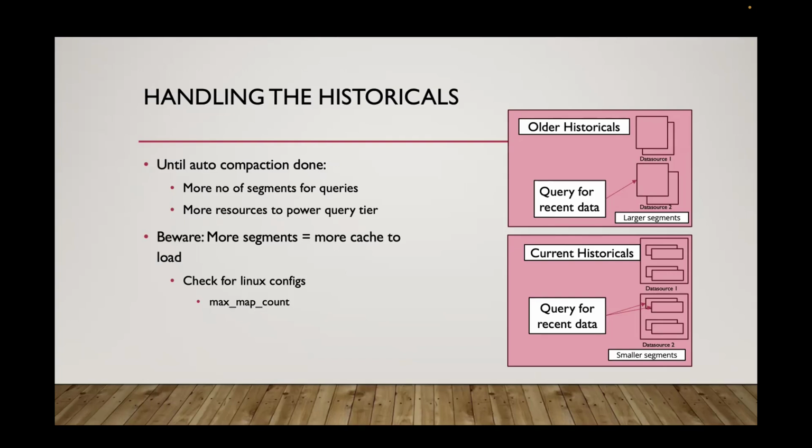And one more thing here: when the historical assigns segments, previously it was assigning 10K segments for historicals. Now it went to 100K. There is a setting called max map count. This is a Linux kernel setting. It says how many memory mapped areas each single process can have. For us, this was going out of limit because the default for Linux is like 65K or something. So we needed to increase some Linux kernel parameters for historical to be able to cope up with the new pressure.